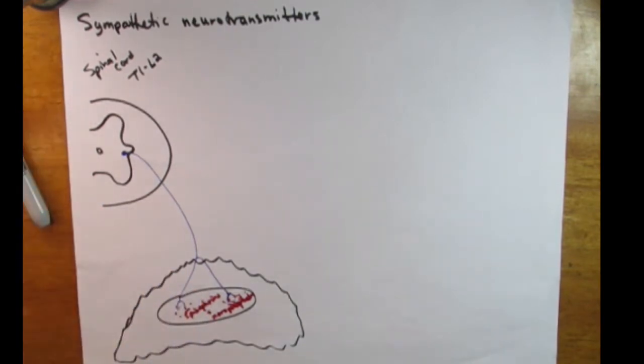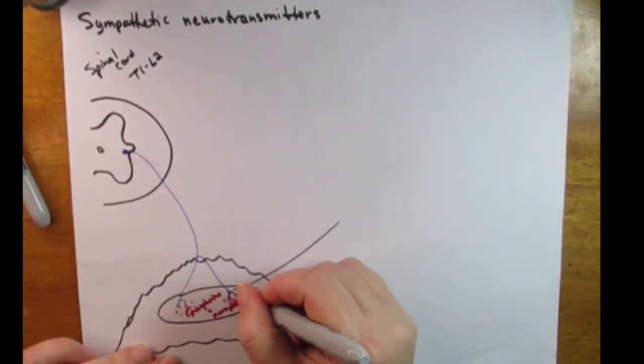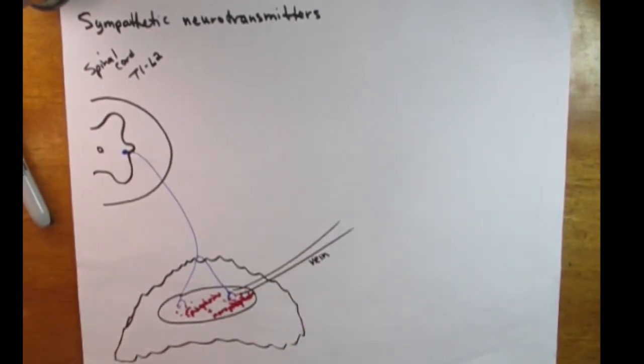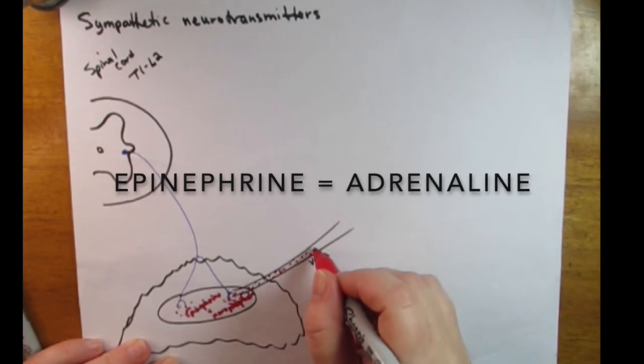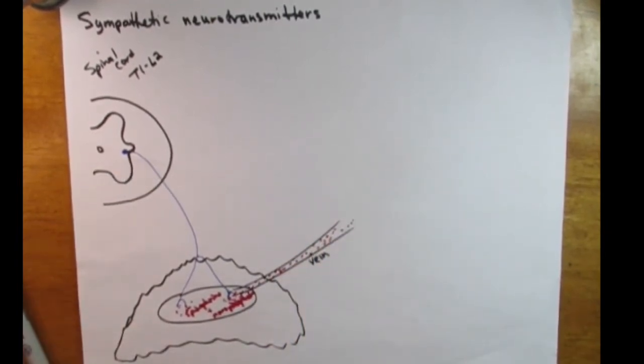What's going to happen is there's a good blood supply that comes from the adrenal medulla, and that epinephrine and norepinephrine, which is a close cousin of epinephrine, is going to be released directly into the bloodstream, and a lot of it. Another word for epinephrine is adrenaline. Remember, adrenal medulla, adrenaline. Epinephrine and norepinephrine are going to be released upon stimulation by the sympathetic neurons here into the bloodstream.